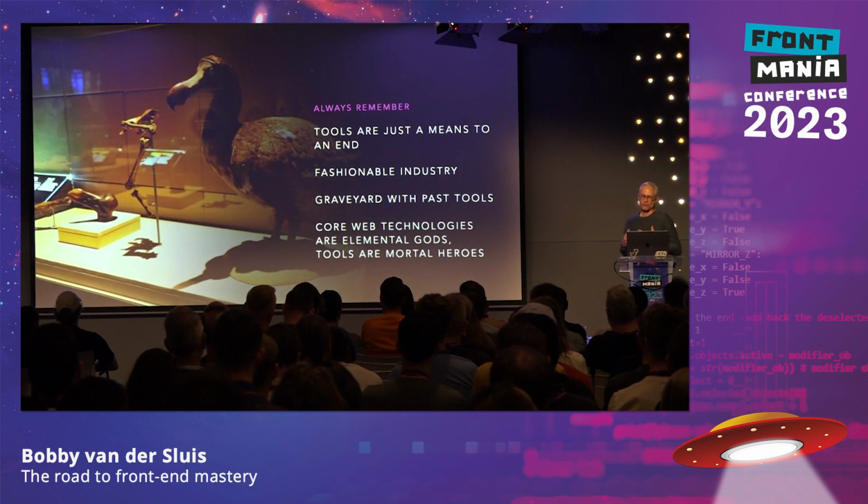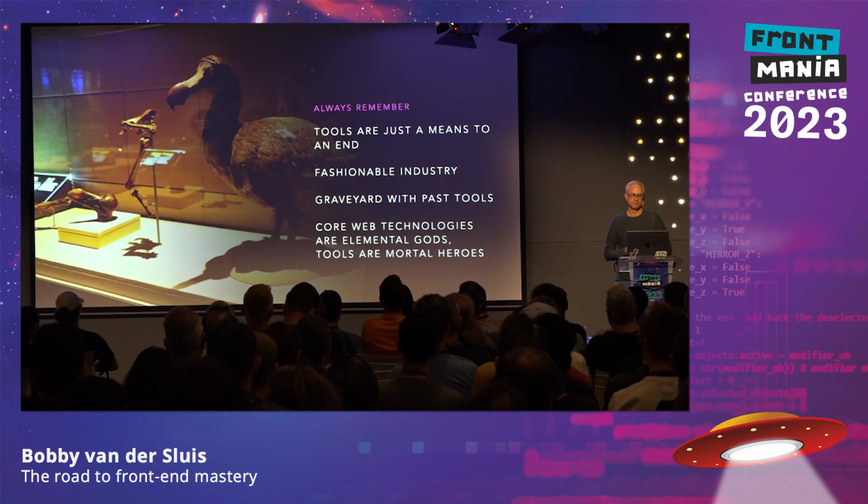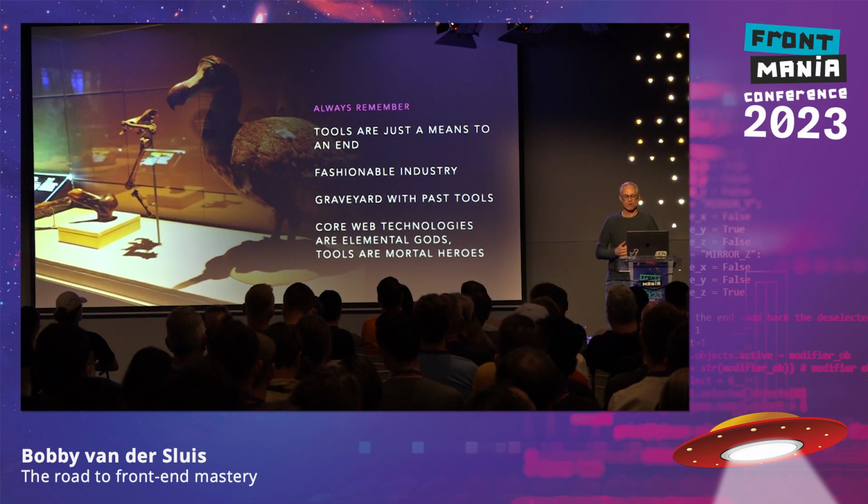And we can get really invested in our tools, but at the end of the day, they're just a means to an end. And we tend to like hip and new things because they're exciting, but they're not always real innovations. And if you look at the past, we can see that tools will come and go. And we have this museum full of tools that went the way of the dodo.